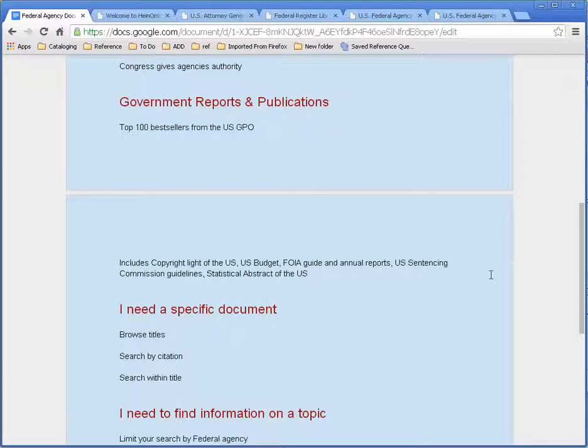Government reports and publications are also available in HeinOnline. This database does include the top 100 bestsellers from the US GPO. Some of the titles include Copyright, Law of the US Budget, Sentencing Commission Guidelines, and the Statistical Abstract of the United States. Many of these documents can be found online as well, but again, they are all included in this database, so you just have to run a single search in HeinOnline to pull up hits from these government documents, as well as the laws or cases or other information that you're trying to locate.